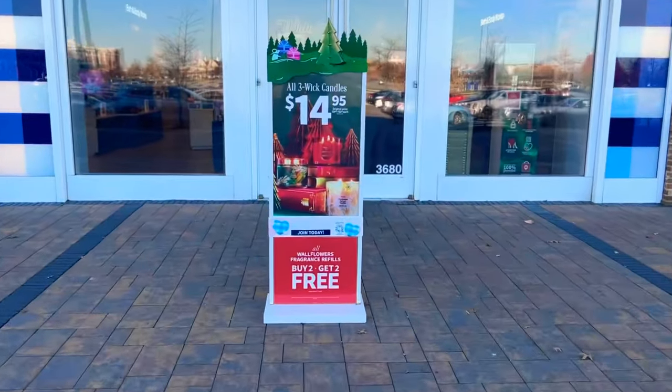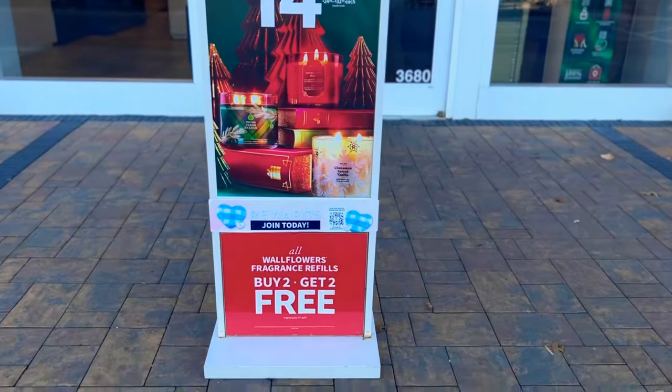All right, let's head into Easton Marketplace and let's see what we got. And yes, the store still has the same sales, $14.95 all 3 weeks, buy two, get two free wallflower refills.